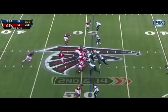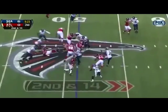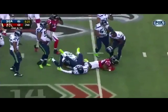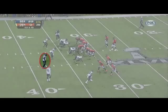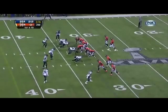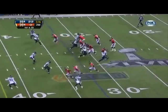Our hawk tackle is a shoulder leverage tackle contacting the ball carrier on the thighs. Our coaching points are wrap and squeeze, roll. Number 31 attacks the receiver at the thighs and rolls the ball carrier to the ground.